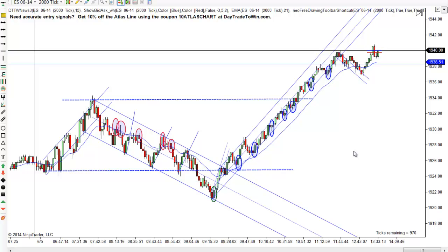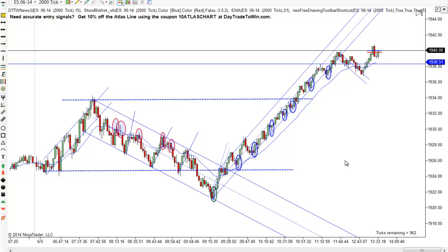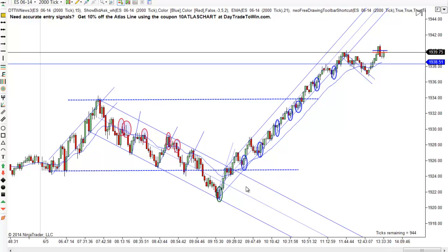Selling this market is dangerous, especially trying to pick a top on a day like this when we went right through the previous high and just kept on going. So don't be trying to sell this market without something confirmed like this right here.